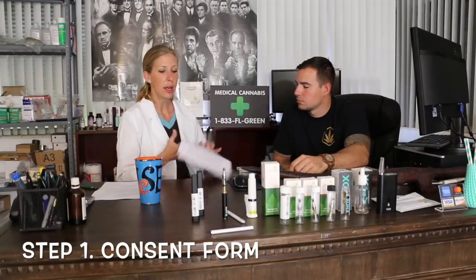Anything like that. So once we have established you have a qualifying condition, you just fill out paperwork, normal doctor paperwork, past medical history, medications you're on. We have a consent form filled out. This is new as of January of this year. It's just a 7-page consent that the state wants to see, saying that the state is neither behind nor against this. It's kind of upon you and your doctor to decide if it's correct for you.